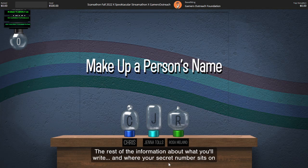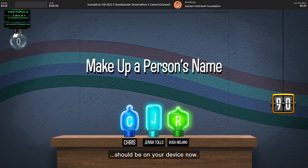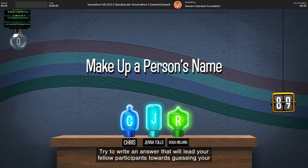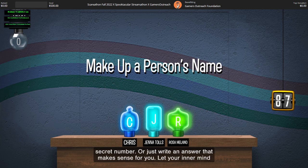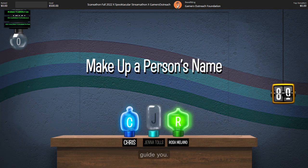The rest of the information about what you'll write and where your secret number sits on the range should be on your device now. Try to write an answer that will lead your fellow participants towards guessing your secret number, or just write an answer that makes sense for you. Let your inner mind guide you.